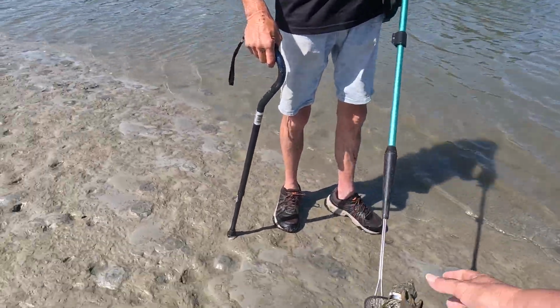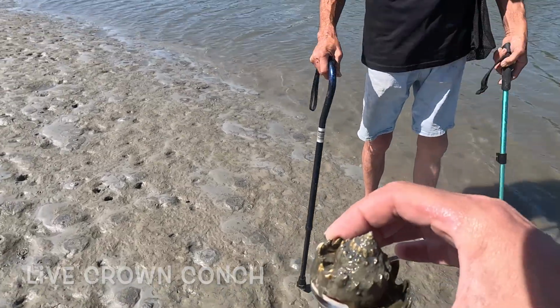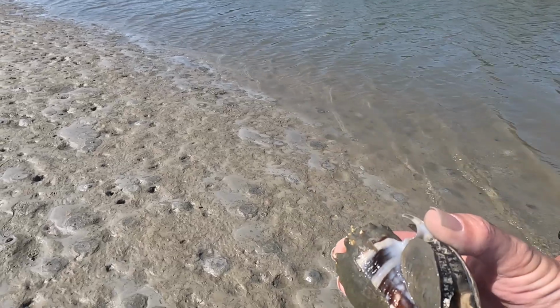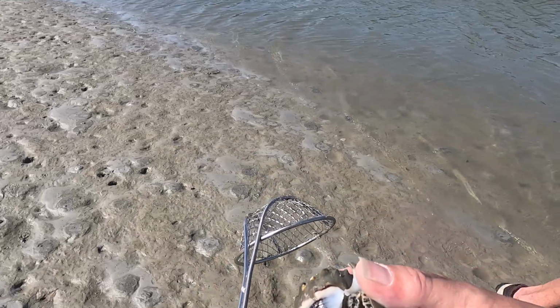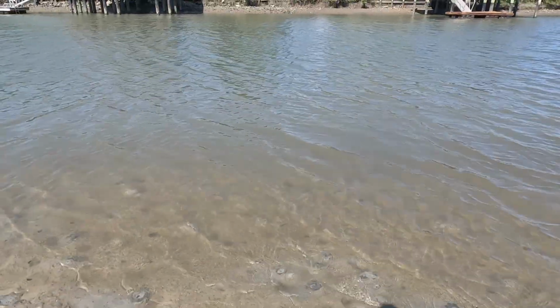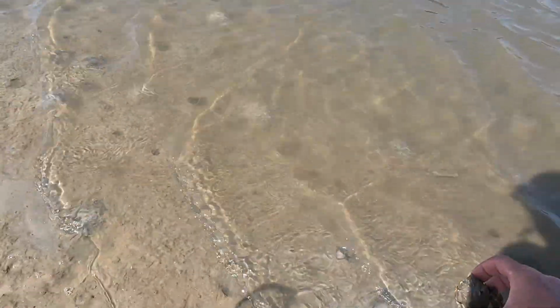Yes, indeed. Now look how upwardly pointing these spines are on these shells too. That's quite lovely. And cleaned up, look at the color on this. It would be a beautiful, beautiful shell. But this is a critter still in it. Where did it come from? All right, I'll put you back, creature.